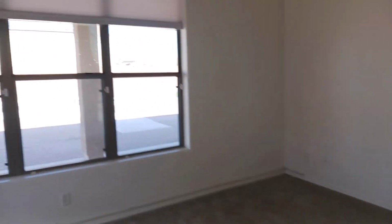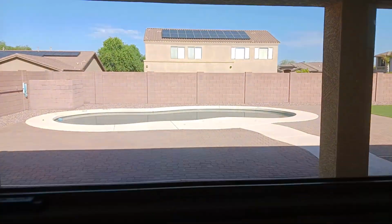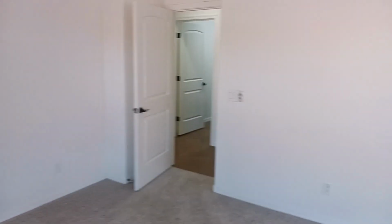So, this home comes with all the square footage that you'll need. Of course, you get the high-end finishes, you get the pool, you get the turf area, you get the huge, huge backyard back here. So this is a fantastic home.